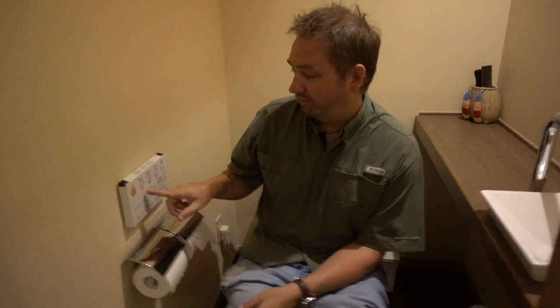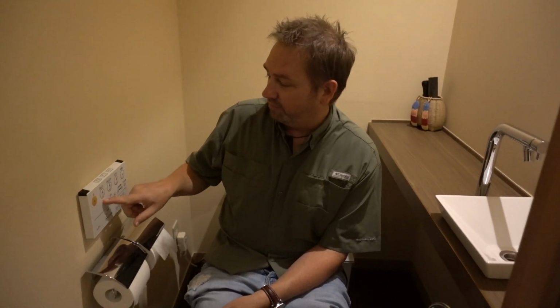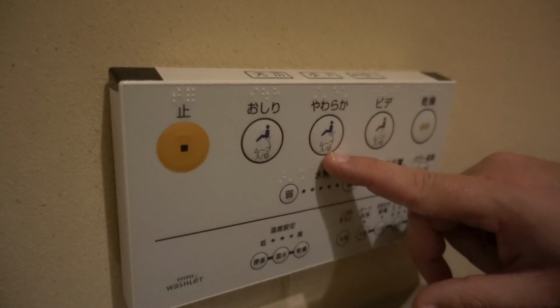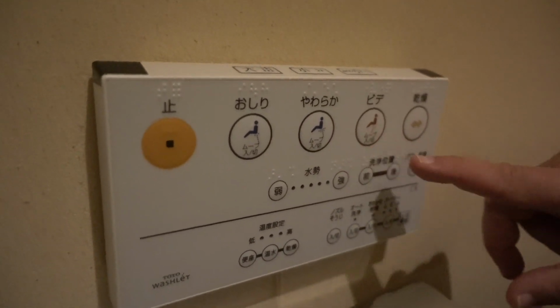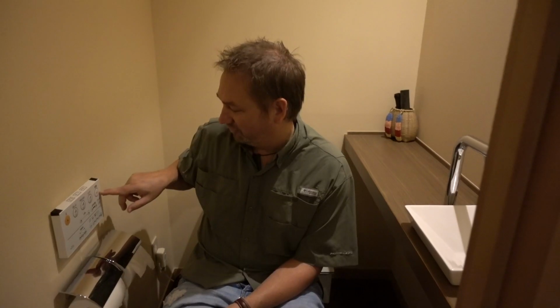Then, once you've done your business, whether it be one or two, you can actually wash yourself here. This is all hooked up to the toilet seat. So there's one for men, one for women, one for men small spray, one for men big spray, one for women which is a bidet, and this one has a butt dryer. I've never seen that before, so that's pretty cool.